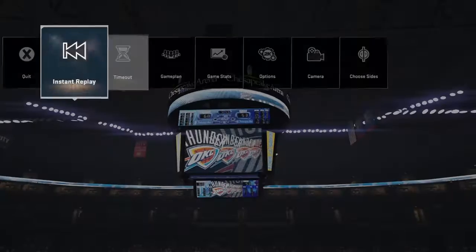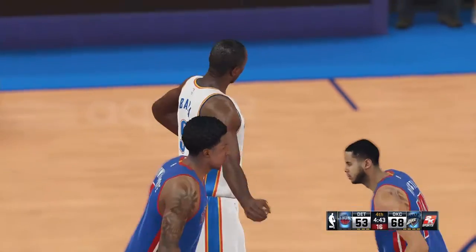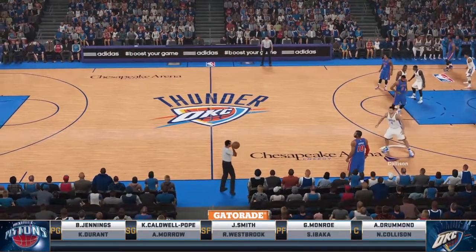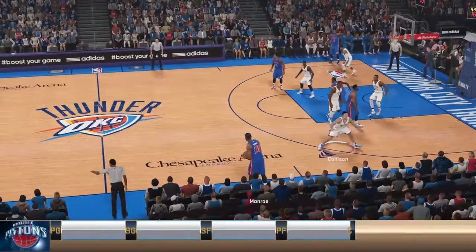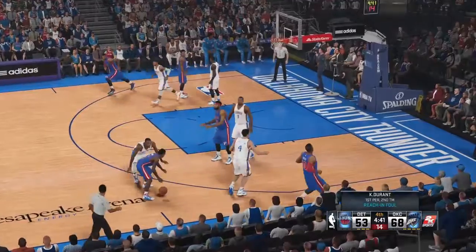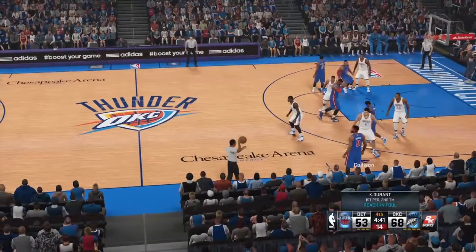And there's the foul. It goes on Serge Ibaka. For the Pistons, Drummond's checked in for Uretko. Smith comes in for Kyle Singler. And it's Jennings in for Augustine. And there's the call on Durant. That is his first foul of the game.